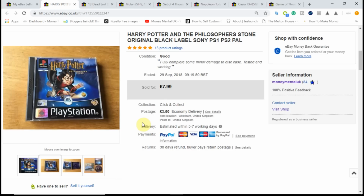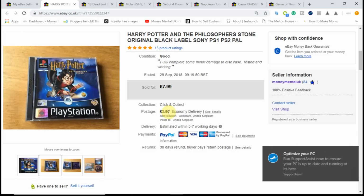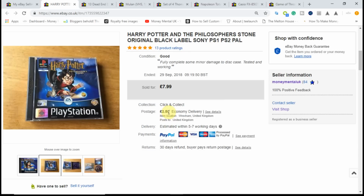But anyway, this cost me £1. I sold it for £7.99 plus £3.50 shipping. But I actually managed to send it Royal Mail large letter, so it cost me £1.26. So I made a couple of pounds on the shipping there as well. Costing £1, so we're talking £1 into £10.50 overall. Take away some of the shipping costs and whatever, and you're still talking about £6, maybe £7 worth of profit on this item. So worth looking out for some of these Harry Potter PlayStation 1 games.